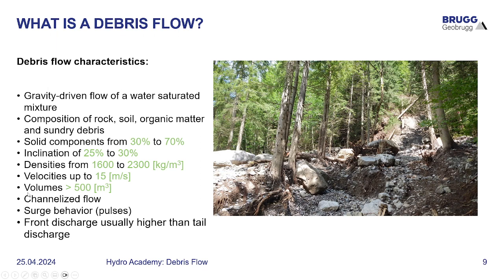So the volumes, we're not talking huge amounts of volumes that a barrier can stop, but in a debris flow, they can be greater than 500 cubic meters. They're channelized, so they have to flow in a channel. And we saw some of those surge behaviors or pulses. And then the front discharge is usually a little higher than the tail discharge. So everything's built up at the front, and then it just tapers down until the next pulse.